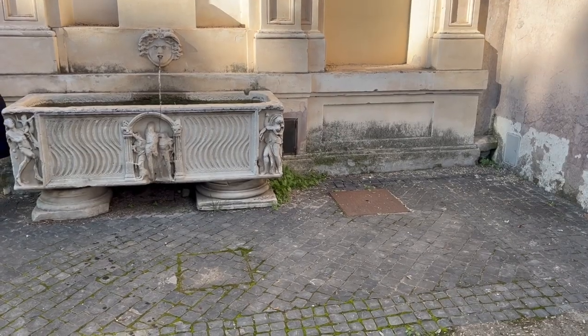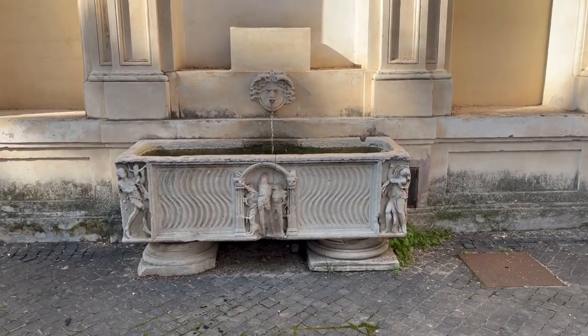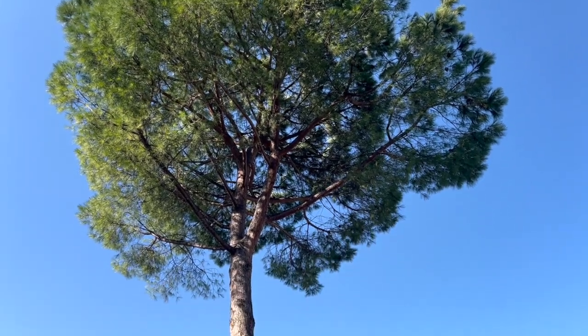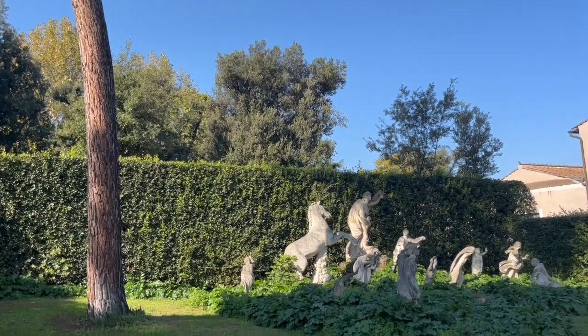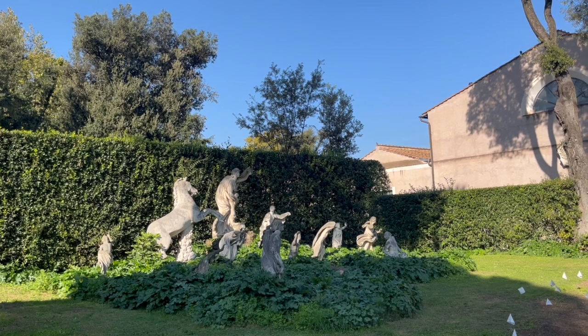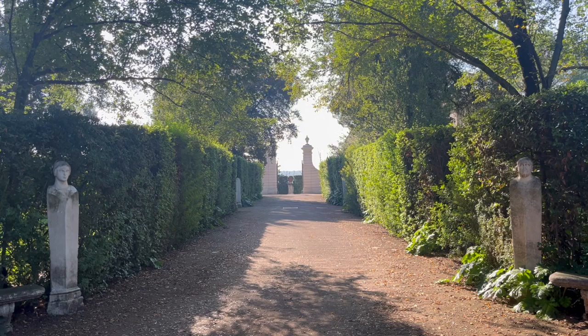We continued past this fluted sarcophagus, with water lethargically spouting into it, to one of the most famous areas of the garden. The sculptural group of the Niobids, depicting the myth of Niobe and her children, which I am not going to relate here. These are copies of the originals preserved in the Uffizi in Florence. We returned to the villa.